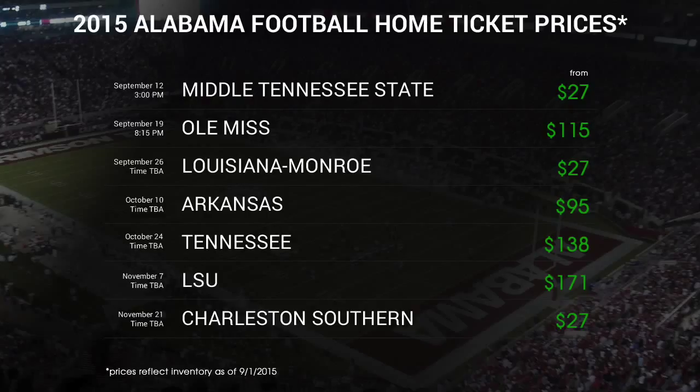One of the most anticipated early season matchups is on September 19th when Alabama hosts Ole Miss. This is a night game, and ticket prices are well above $100. Without a doubt, the most anticipated game of the season occurs on November 7th when Alabama welcomes LSU to Bryant-Denny Stadium. The cheapest ticket price for this game is $171.